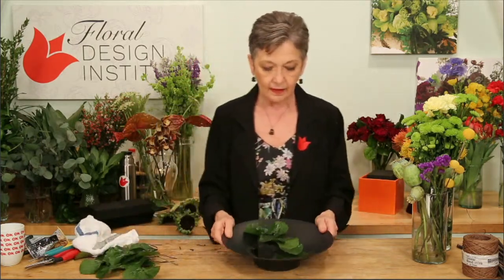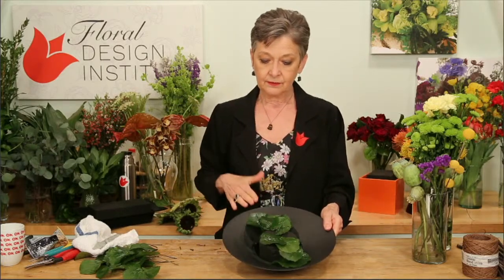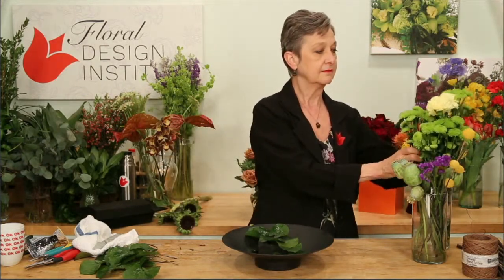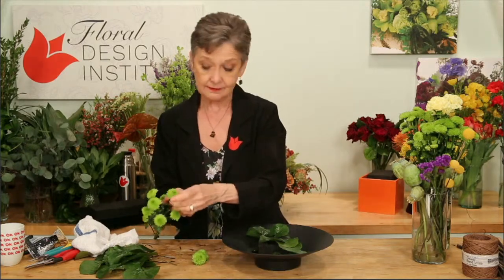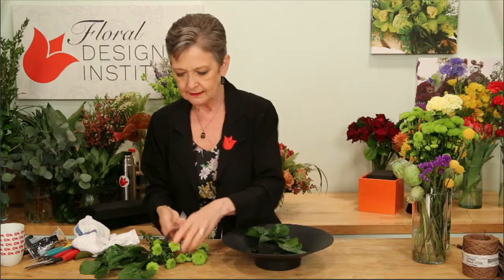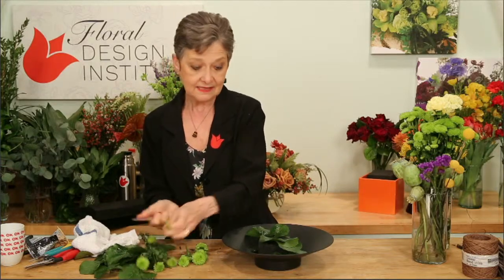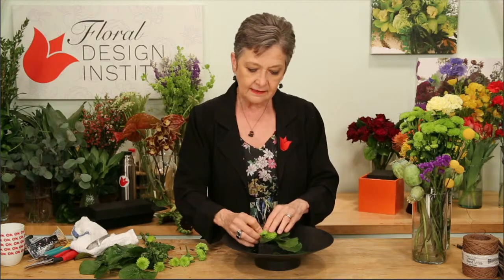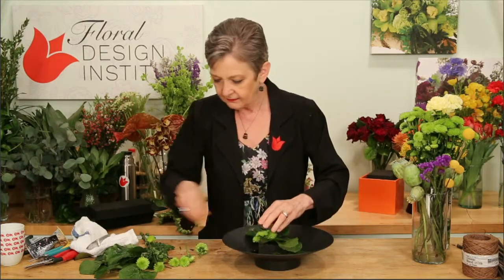So now I have terracing, creating a horizontal line through my design. Maybe I want to do pave. Pave needs to be fairly precise. And it's going to be little tiny flowers. Well, not necessarily tiny flowers. Flat-faced flowers with tiny stems, because you don't want it to be hard to get it down in. So you cut them very short. So I have very short, flat-faced flowers, and then I place them so that they go flat against the foam. Pave is a paving.